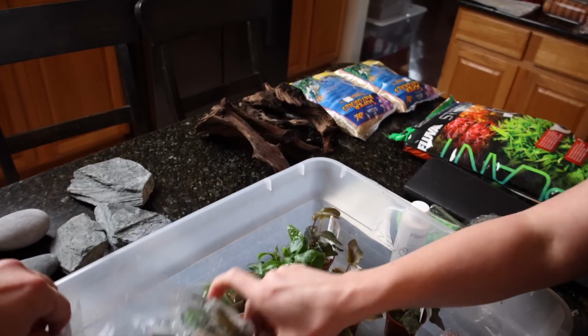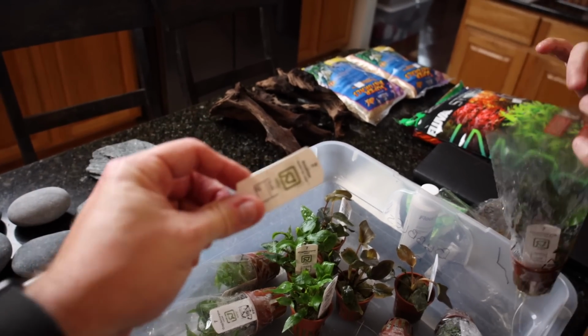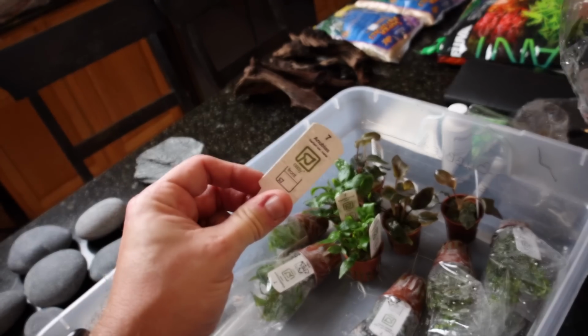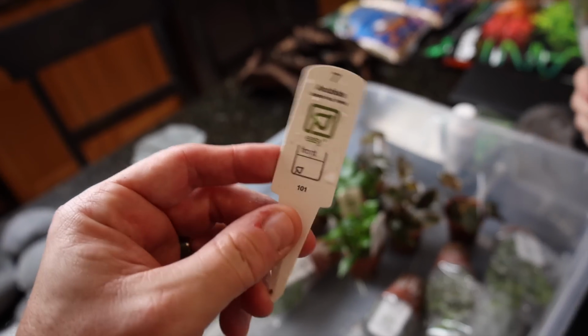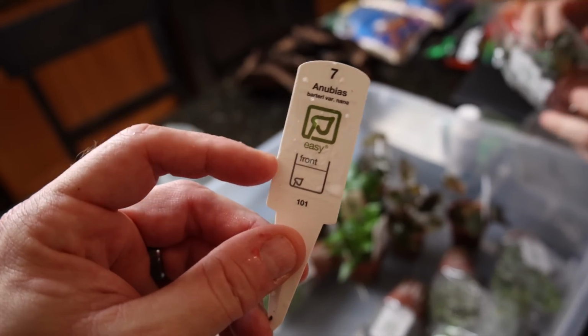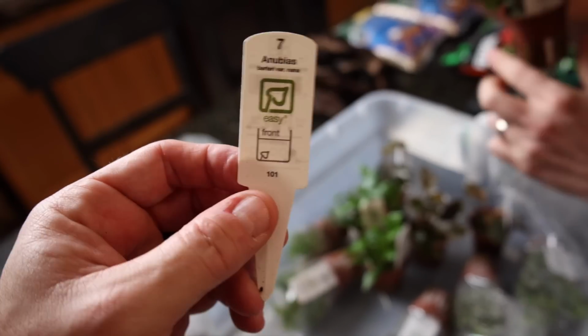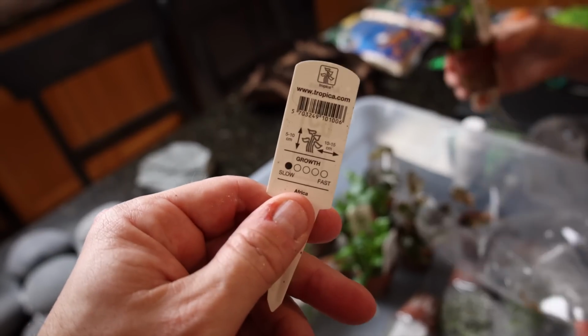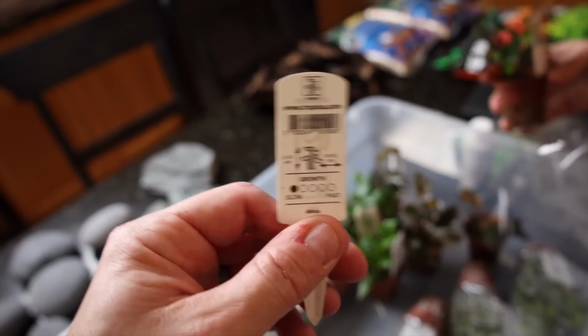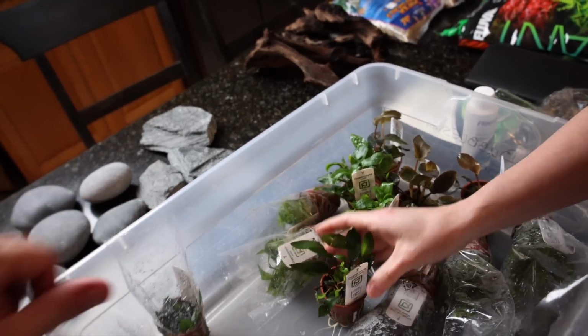because the cool thing is, Tropica includes a tag, which I'm never gonna get the camera to focus on. Maybe I can. The tag will tell you the care level, easy, that's what we want. It'll tell you basically where it goes in the tank, whether it's front, middle, or back, which is cool. And then they've got some minor little care instructions on the back. But if we have issues, we're gonna go direct with them and they'll be able to help us out with that.